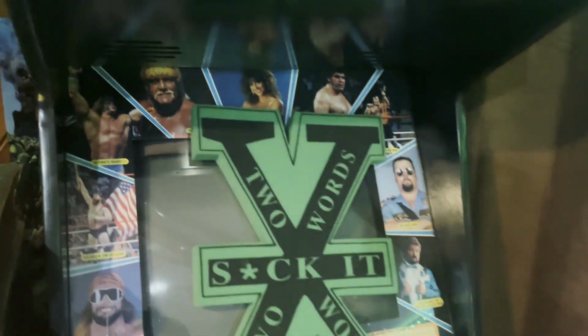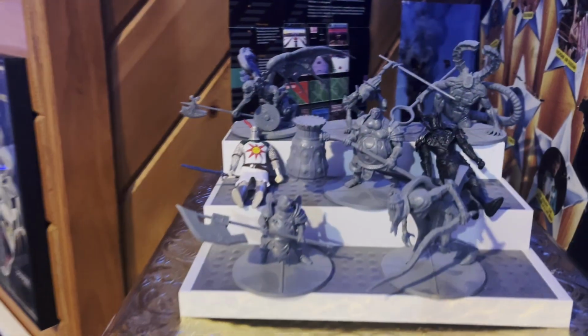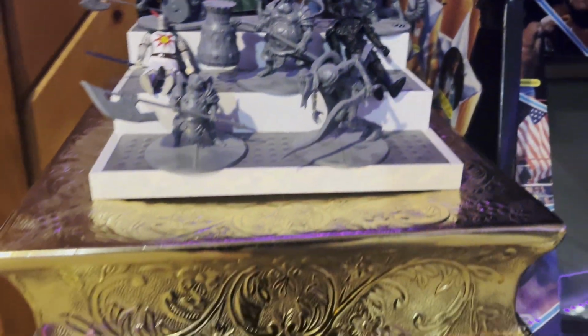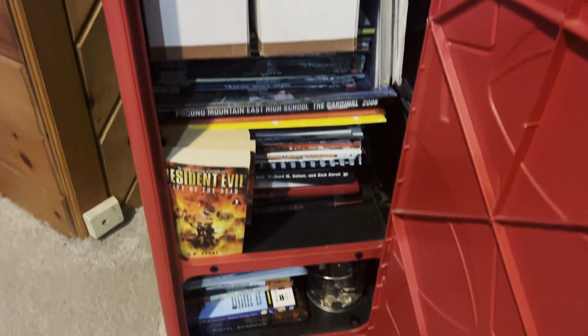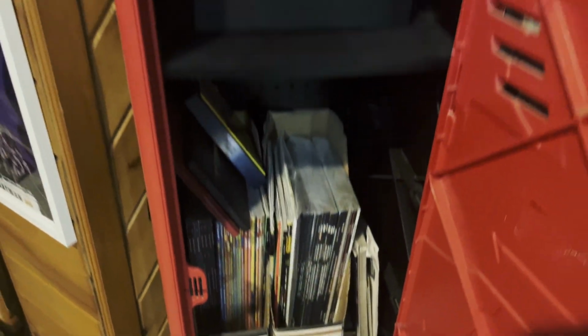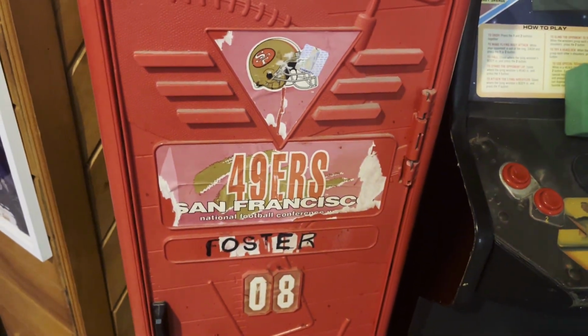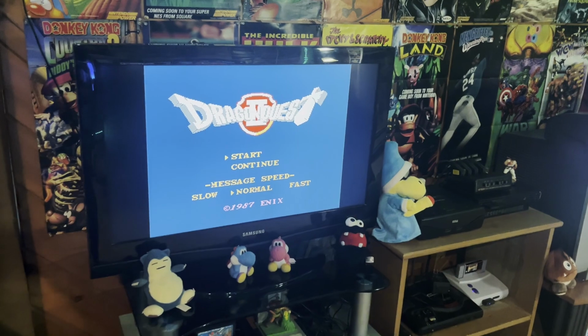This cabinet does still work, I just don't keep it plugged in because it's super duper loud. Here I have some Dark Souls figures and miniatures from the board game. Figured I'd put them on display if we're not playing. Here in the 49ers locker, which was given to me by Jimmy A Gaming, pretty much houses random stuff, mostly gaming related, older magazines and guides, and some decent books there at the top from Bitmap Books. But yeah, it's a good little storage bin.